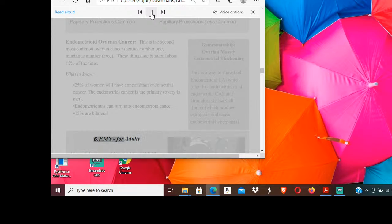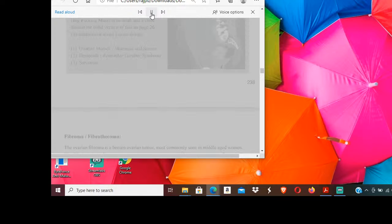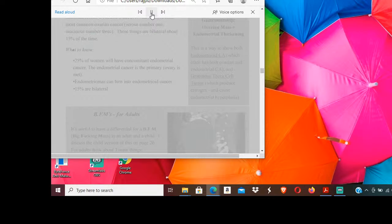BFMs, for adults. It's useful to have a differential for a BFM: big fucking mass, in an adult and a child. I discuss the child version of this on page 26. For adults, think about three main things. 1. Ovarian masses, mucinous and serous. 2. Desmoids, remember Gardner syndrome. 3. Sarcomas.